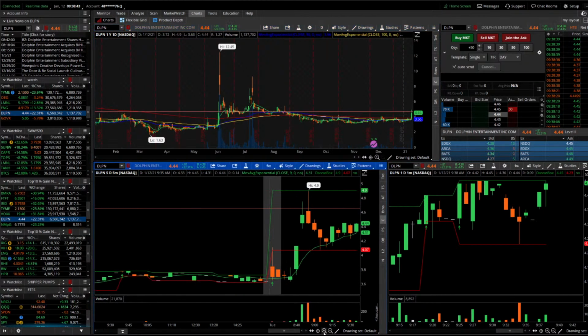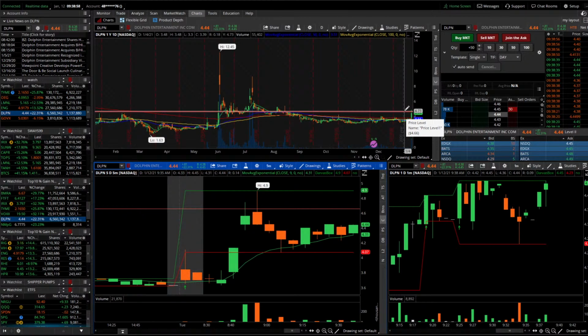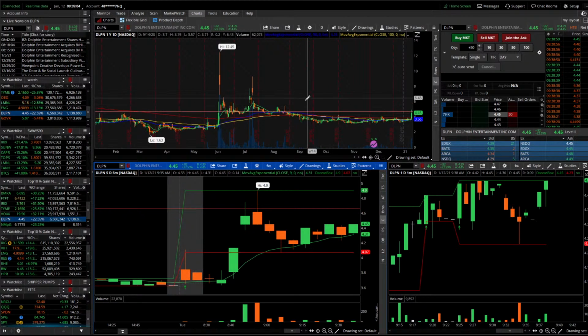Let's see here on DLPN. If DLPN starts pushing up into a new box, could see a buy signal. Like I said, it's going to be running into some major resistance at 475, but if it breaks that, it could really get going, if it gets volume.